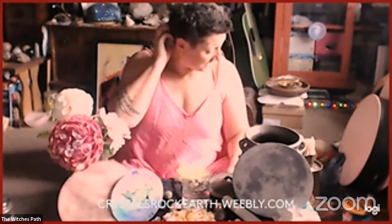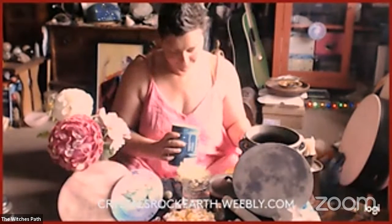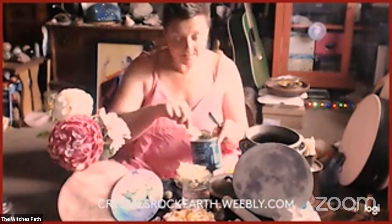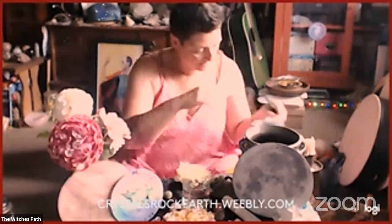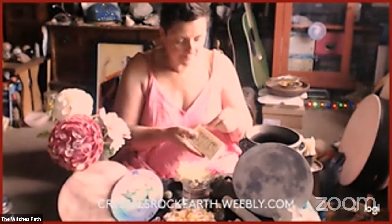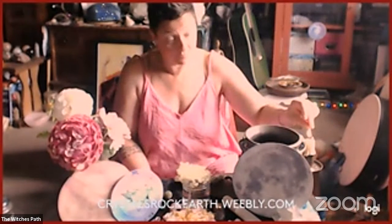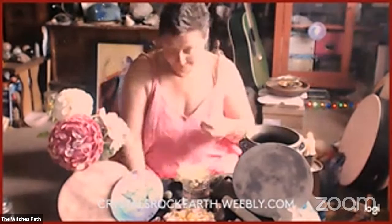Okay, so we're going to burn some bay leaves, setting our intentions, our intention for this coming waxing moon. Light my candle. So when you're burning your bay leaves, always make sure you're placing them into a heat-proof container. I love my cauldron. That's what I use.